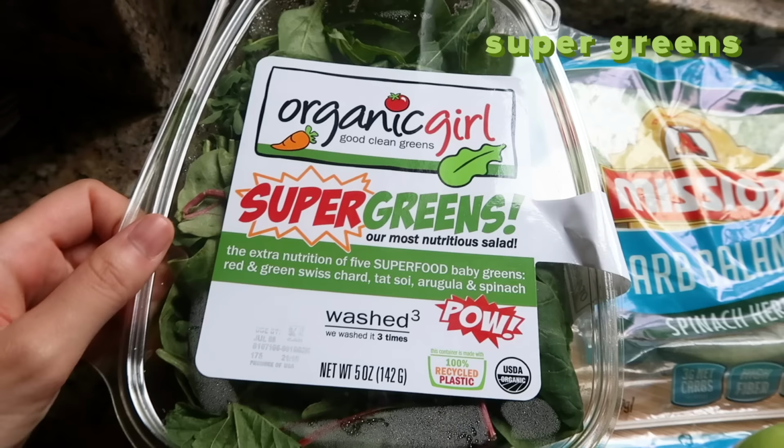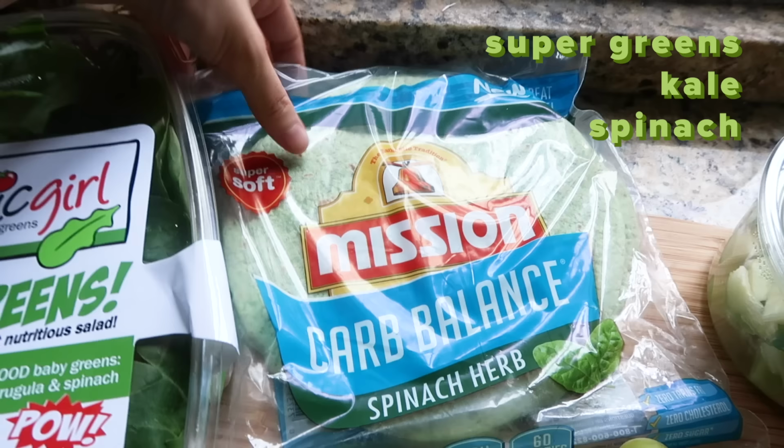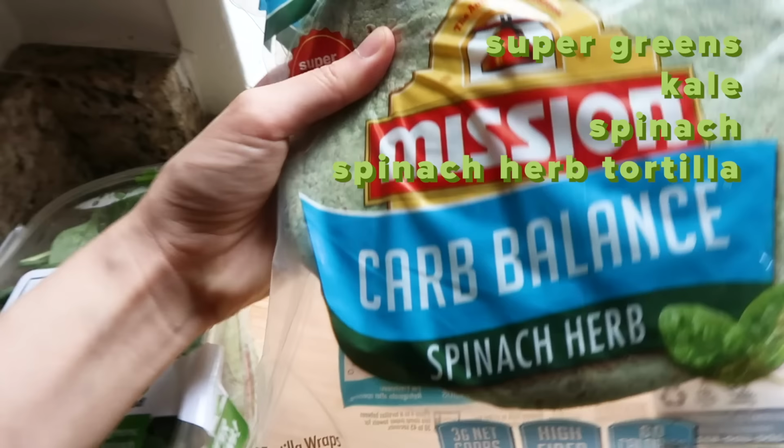Good morning. I have changed into the only thing I have that is green. Let me show you guys what ingredients I have to work with for breakfast. I have some super greens, which are really just a bunch of leafy greens. I had to buy one of these because it's just such a classic green food. I also have some kale and spinach in my fridge. I usually just buy them anyways. I found these really cool tortillas. This one is made with spinach and herbs. It's this beautiful green color.